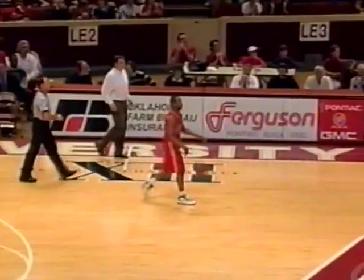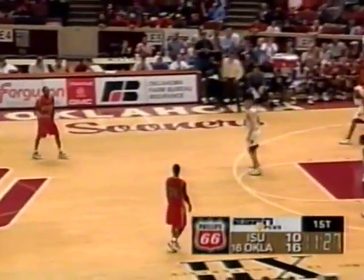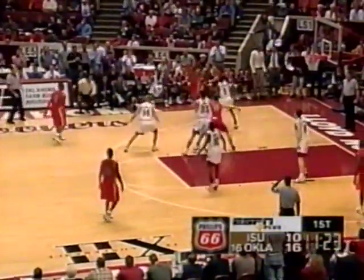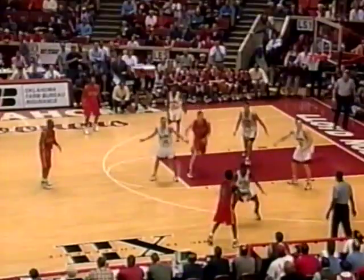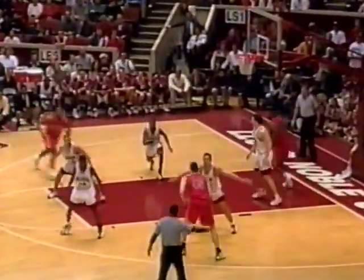Well, you kind of get the idea that today is also the day for J.R. Raymond. 2 quick early fouls, but Kelvin Sampson leaves him in the game now, and he hits 2 threes back-to-back there for Oklahoma. Well, they shot 51% in the first 9 games, 53% three-point range, 32 and 29 since then. But he's knocked down those 2 here today. An 8-0 run in the last 2 minutes now for Oklahoma.